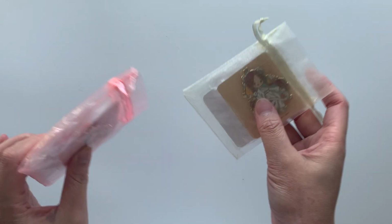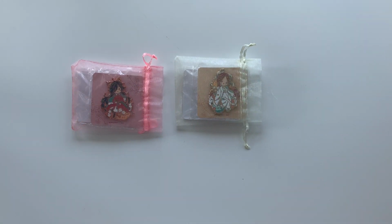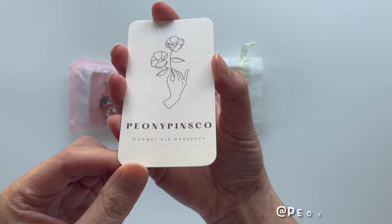The next items I got are some usual items I usually pick up at conventions, but I think I did a good job sticking to my budget this year because I ended up only getting one set of pins, or by one, I mean from one artist only. And actually this artist wasn't even at Sakuracon. The pin maker is Peony Pins Co.